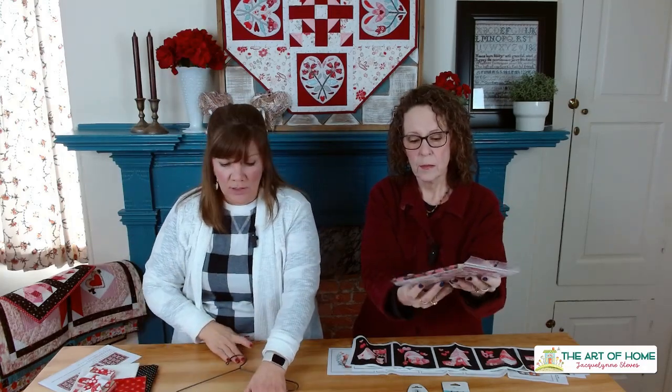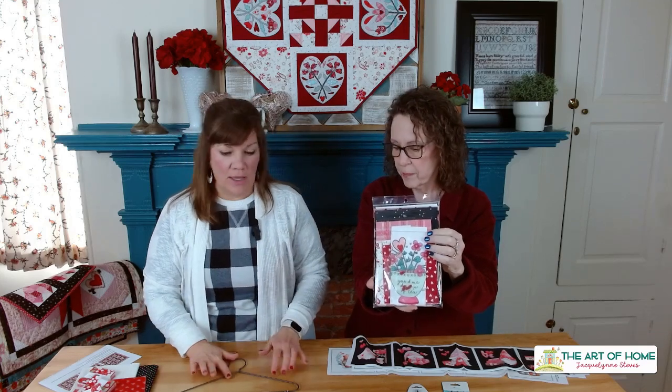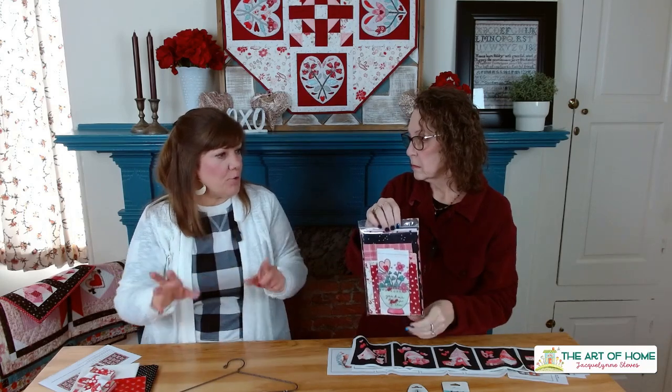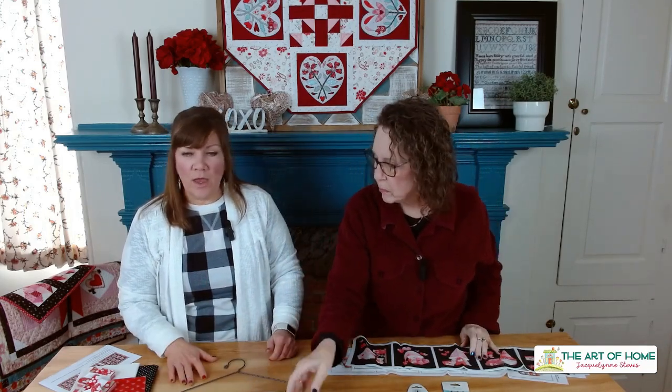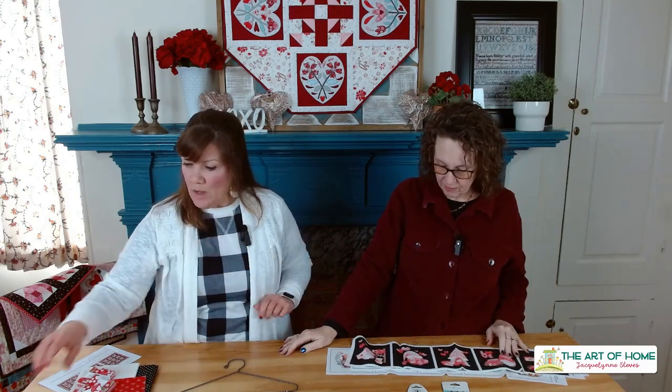And then the little red heart buttons are included in that kit. We also sell those little red heart buttons separately in our shop. They're in the Valentine shop. So if you've got a project that you want to add just a few little red buttons to, that would be really, really cute.